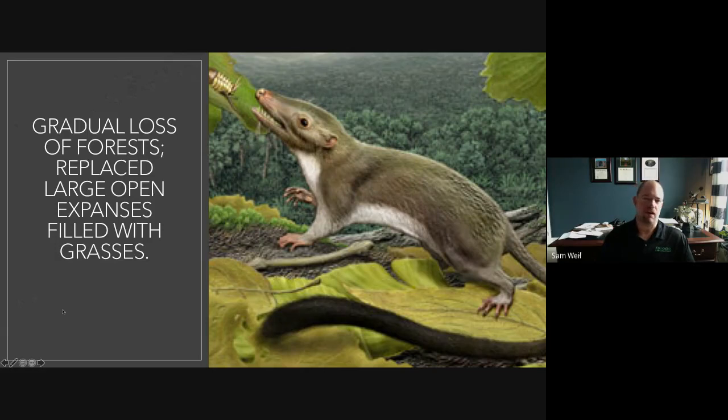We also saw, again because of the change in climate, a gradual loss of forests all over the Earth, and they were replaced with large open expanses filled with grasses. A lot of the mammals that existed on Earth at that time were very small, very primitive, and warm-blooded, obviously. That gave them the ability to survive in the colder temperatures on Earth. But these woodland creatures ended up moving out into these grasslands.